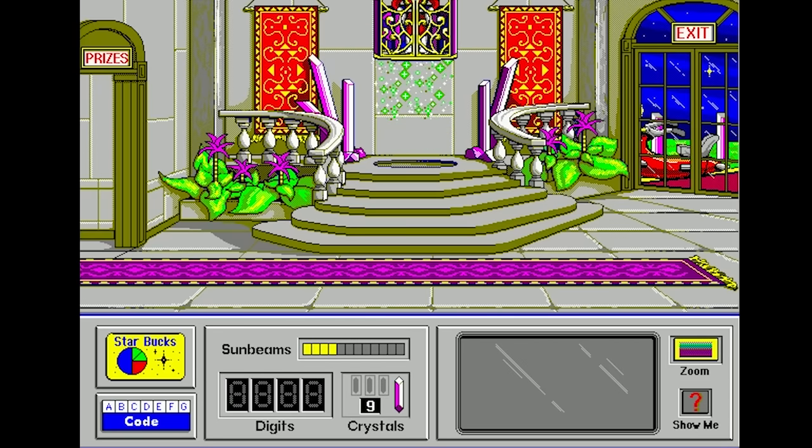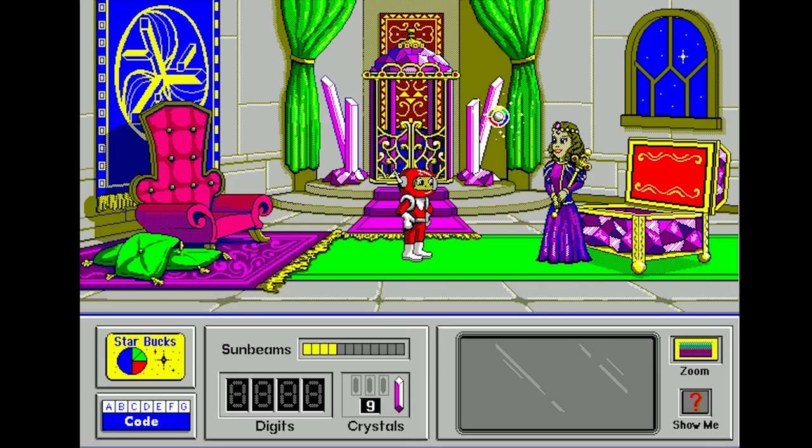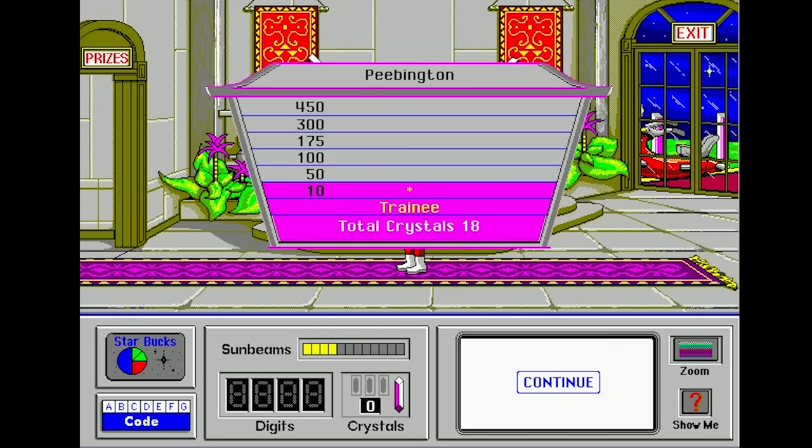When you get enough crystals, you take them back to the queen. She puts them back into her chest, waves her wand around a little bit, and gives you a unicycle. Pretty sweet, I guess. Well, the game may not have been that much fun. It was made for 3-year-olds, I guess. But it was a nice trip down memory lane, and I'm glad that I finally got to play it. It only took like 24 years.